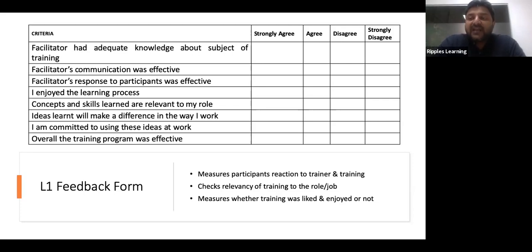They consider the L1 scale as a benchmark for proving training effectiveness. This is not something that we should propagate. L1 is important because the reaction of participants towards trainer and training is important. However, it's very, very important that people not only enjoy the session, they also learn in the session, right?